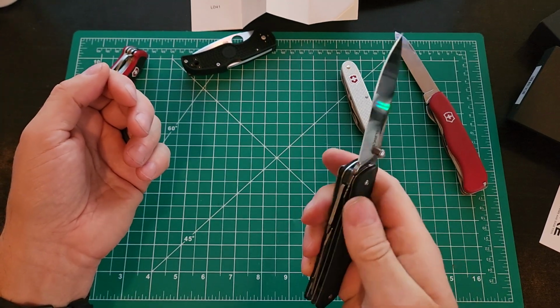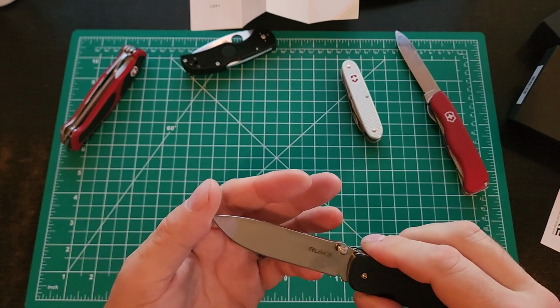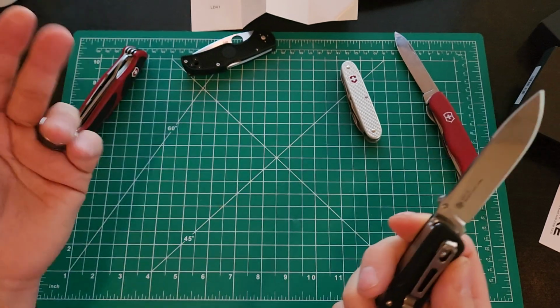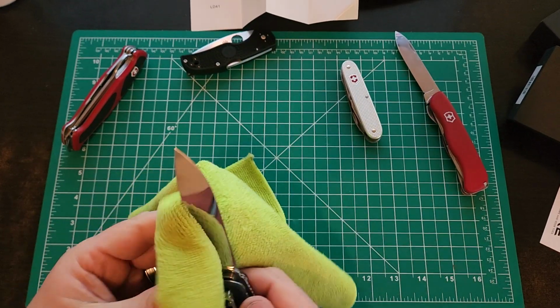Here's what I also like. One-handed opening, and it's a liner lock. It's got a really nice, pointy, stabby spear blade. It's a Sandvik 12C27 steel. So this is a good, solid pocket knife steel. It's actually, I would say, better.